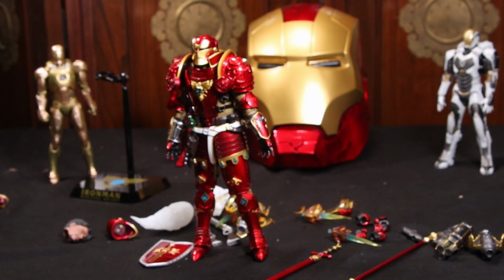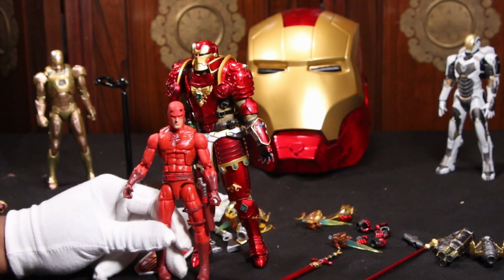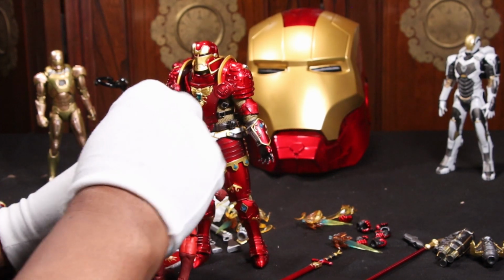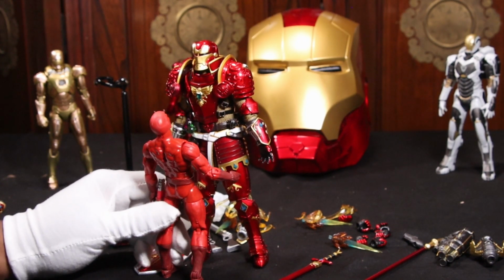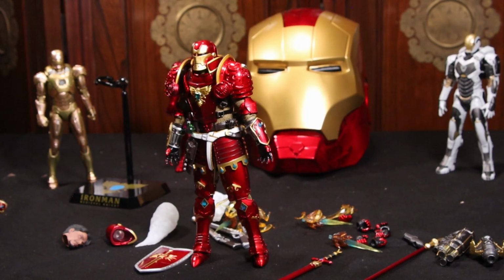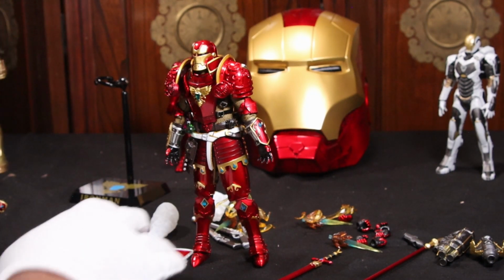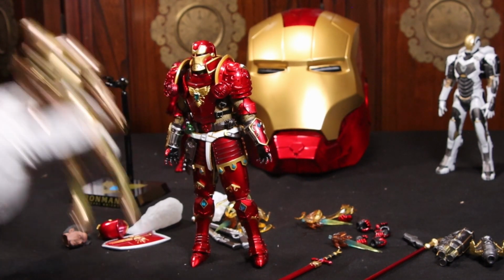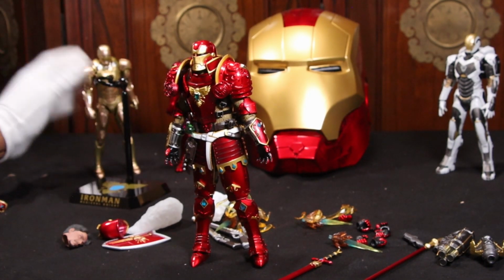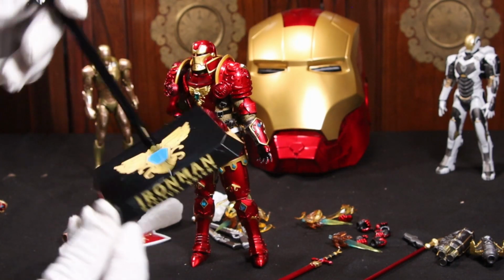Do I have a Marvel Legends Iron Man around here? I do have a Marvel Legend in the form of the Man Without Fear, Daredevil, and as you can see, Daredevil is much smaller than this guy. He's about 8 inches. He is a big guy. He's standing next to a 7-inch ZD Toys Iron Man, and as you can see, he's much bigger than him as well. Oh yeah, and he comes with his own stand.